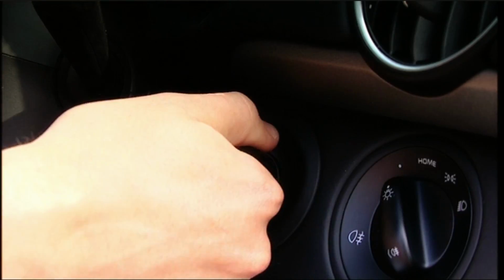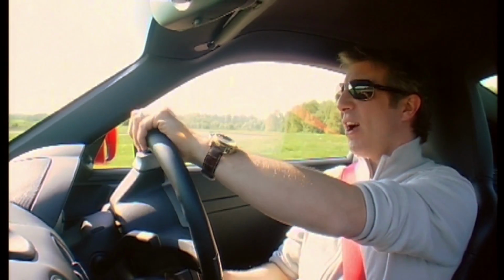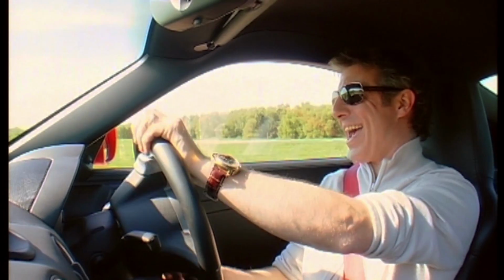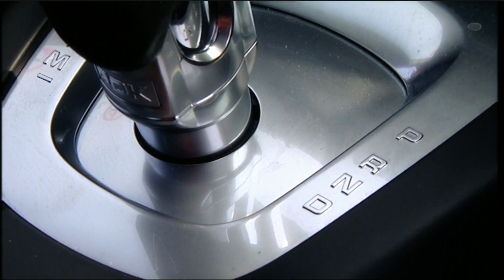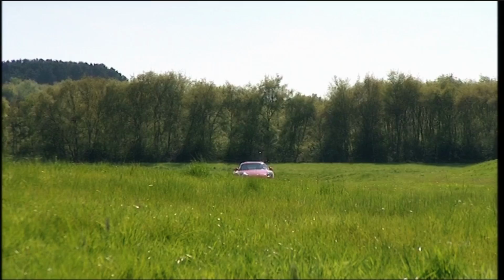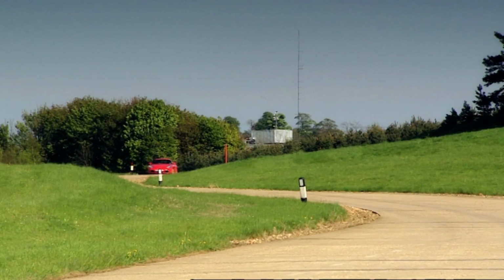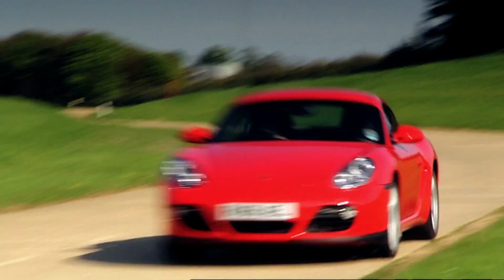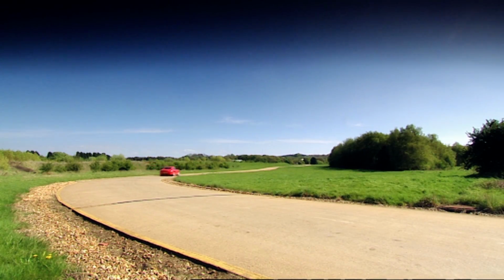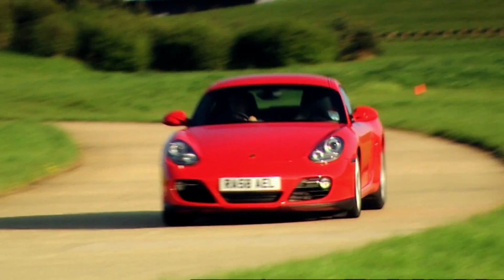Time to check out this newfangled PDK gearbox. The Porsche PDK is basically a double clutch gearbox. The next gear in line is already pre-selected. So if you're in second gear and you're looking for third, it's already engaged and the clutch just clicks across. The PDK gearbox adds nearly 2 grand to the Cayman's price and 30 kilograms to its weight. But Porsche claim it's a tenth of a second quicker to 62 than the manual.